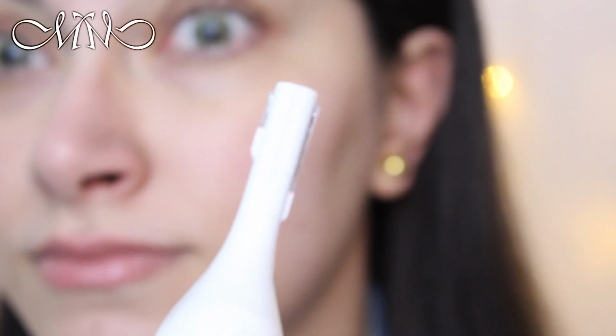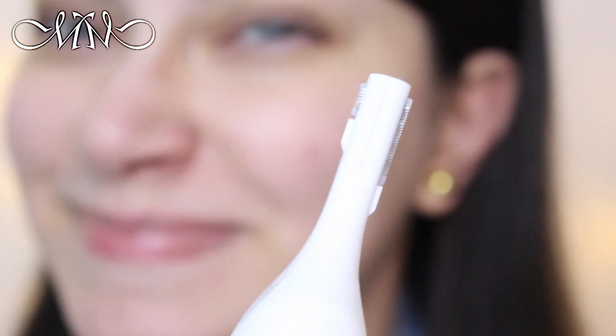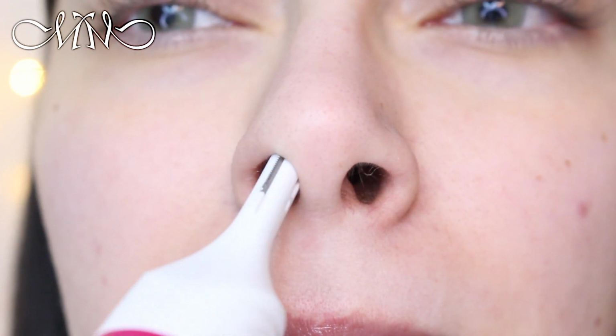And it sounds a little bit scary. But it's not that scary, don't worry, it doesn't cut your skin at all. It removes the hair without cutting your skin and without pulling the hair.